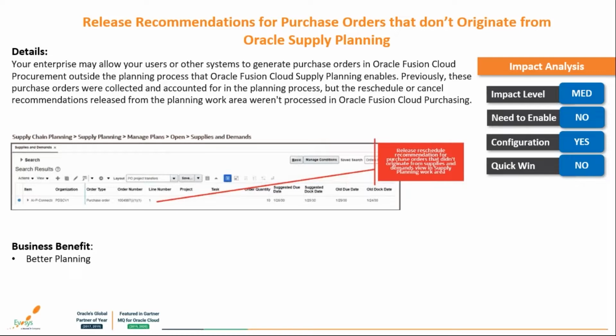The business benefit for the same: again, this leads to better planning. We'll be able to better manage the inventory or the goods which we have on stock. And the impact analysis: this is a medium impact level. There will be some configuration required. No need to enable this feature. And this is again not a quick win.